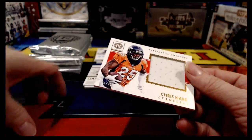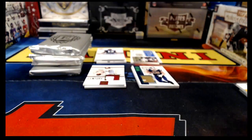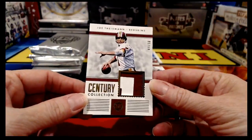It's numbered to 49. I don't think I said that, did I? I don't know. I kind of mentally checked out there for a second because I was thinking about something else, about what's ahead up there in that pack.